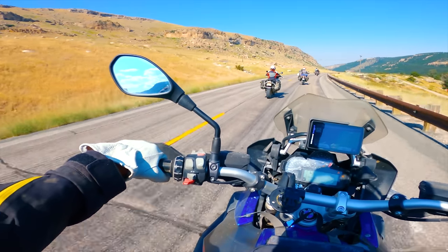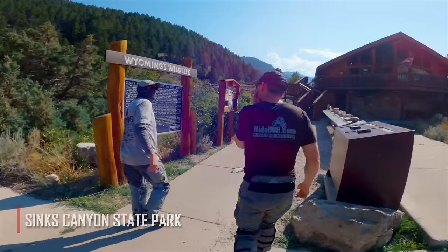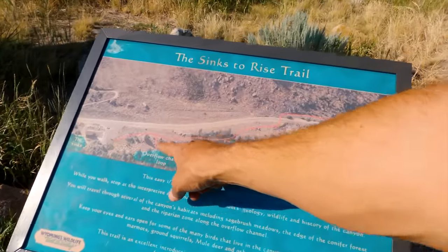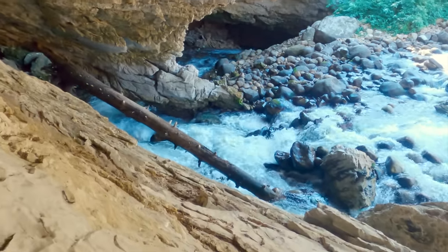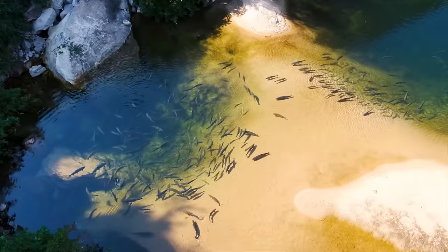We're gonna go to a place called Sinks Canyon, this river that flows into the ground. So there's where it goes in, there's where it comes out. We are at the rise of the Popo Agie. I don't know if I'm saying that right. Rise, it's pronounced Popo Agie. But it's at Sinks Canyon State Park. We went to the other end where the water goes underground, travels through limestone fissures, and then bubbles up here at the spring, and the fish love it for whatever reason. But this is a pretty cool spot.